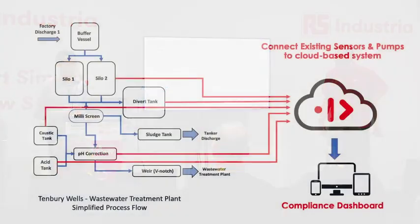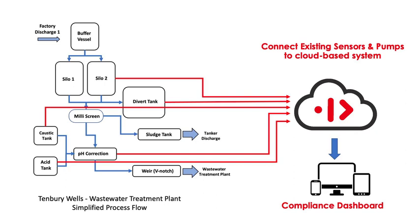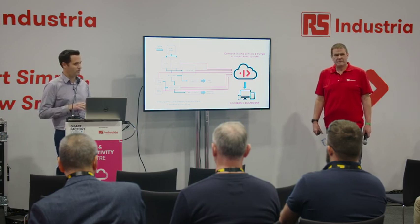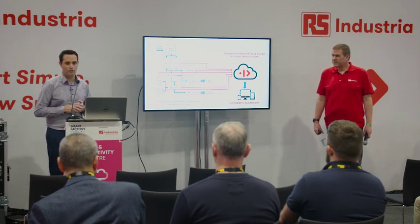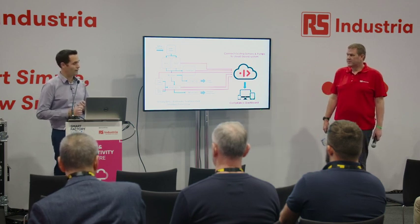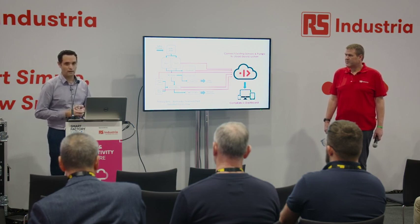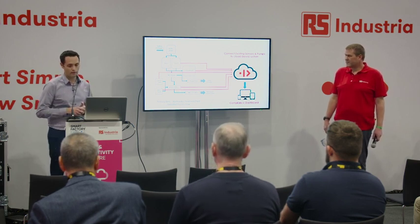Yeah. So within the plant itself, there was quite a lot of equipment that had the capability to be connected, to be linked together, but we weren't doing anything with it. Things like the level detectors on all of the silos, the caustic and acid tanks, and pH correction all had data available, but because it was very widespread across the plant and on a wide variety of different platforms, some of it Siemens, some of it Allen-Bradley, some of it even on ancient Mitsubishi type PLCs, when we first started, nothing was connected together.